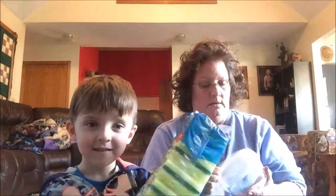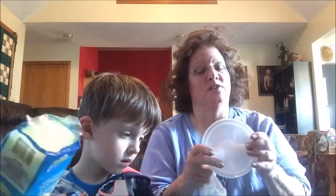And we got the Squirrel Buddies. The only thing I don't know about these is what Reggie's mom was asking, if this plastic lid is BPA-free. I don't know the answer to that. It doesn't say so, so we're not sure.